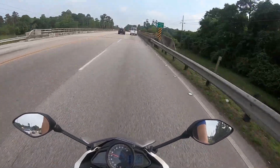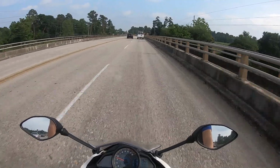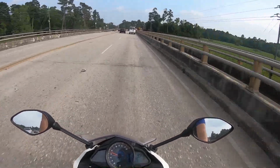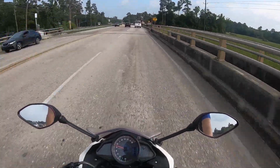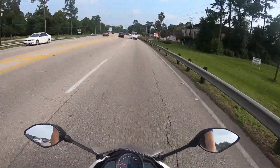Anyways, I'm gonna go ahead and pull over up at the front. We can do a little bit of monologuing and talking about this bike that I pulled out of the mothballs.